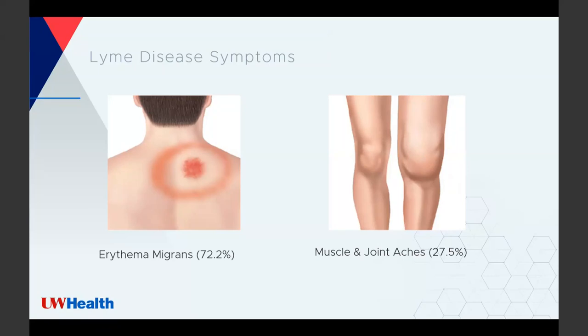Do note that not everyone will present with erythema migrans or muscle and joint aches. A patient may be infected with Lyme disease without any clinical presentation of these hallmark symptoms. If left untreated, it may develop into Lyme carditis, Lyme arthritis, or neurologic Lyme disease.